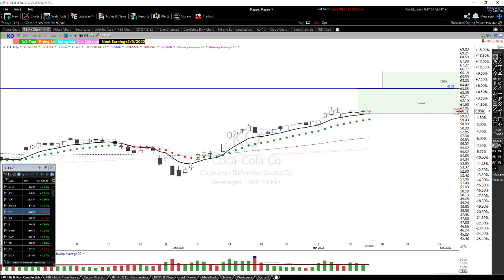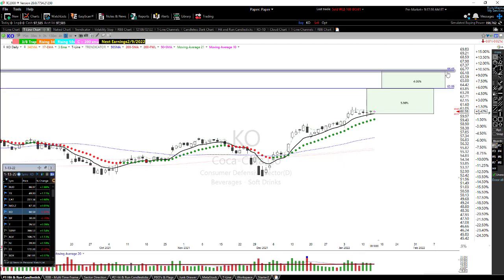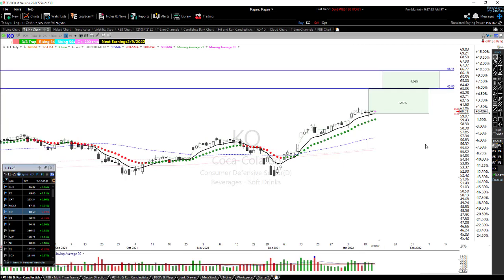Coke is another one setting up. Nice little pop out of the box. Very tight 3/8 trap. Looking at 63 and whatever. I probably should put this line up here too. There we go. Looking at 63.80 and 66.45 up here as possible targets. Combine them together and you've got about a 10% move. That's great for Coke.